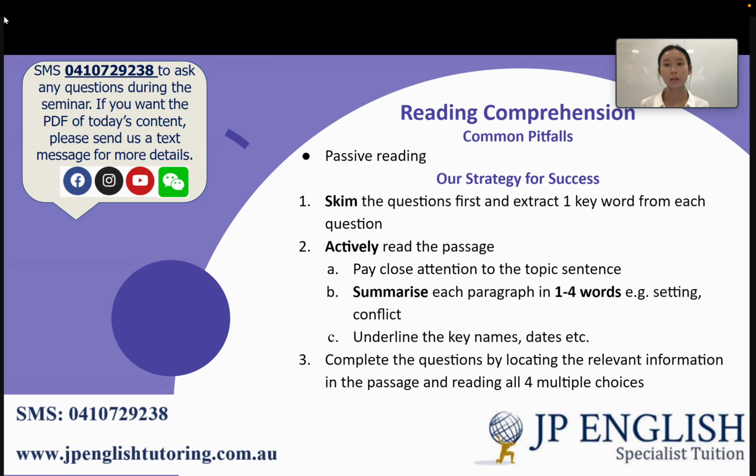Have you ever read through a passage and you think you've understood it and you may have even enjoyed it, but upon doing the questions, you realize that you didn't actually pick up on any of the information that would be relevant to the questions? And therefore, unfortunately, you need to spend time rereading large chunks of the passage and, if worse comes to worse, sometimes reading the entire passage multiple times. Well, here at JP English, we've actually crafted our strategy for success in reading comprehension. So let's get started with the first step.